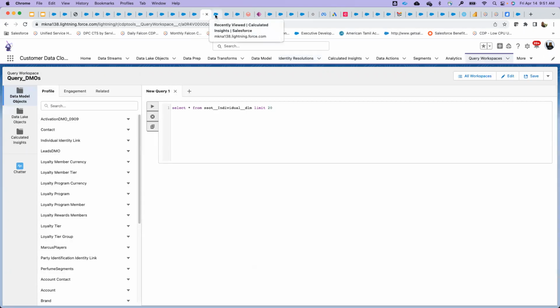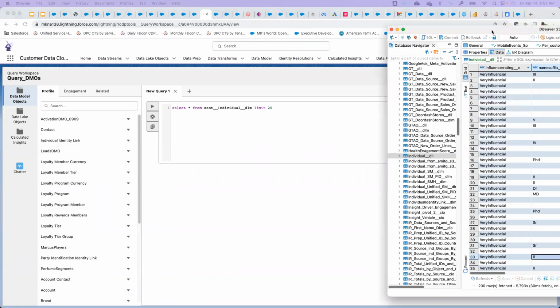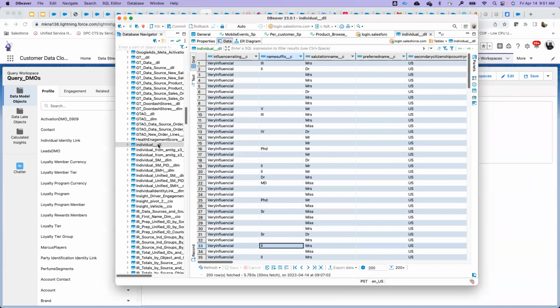Now that you have the data, you can access it through various means, including our own tools, or you can use external systems such as DBeaver, because we are open source and we support all of the JDBC-based ways of connecting.